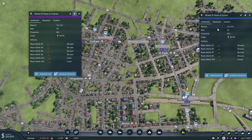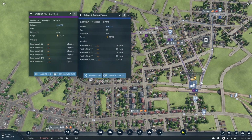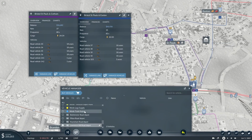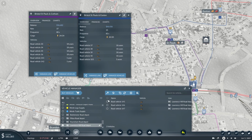So how many is on? Could do with some more wagons on there as well. Okay, let's put a couple more on. We'll buy 3 stagecoaches. I'll replace these quite soon. I could type in 3, but I'm not bothering to do that.